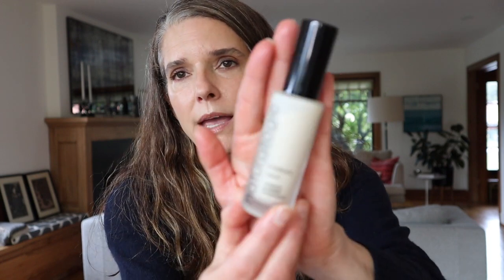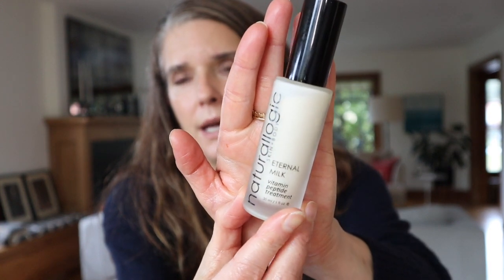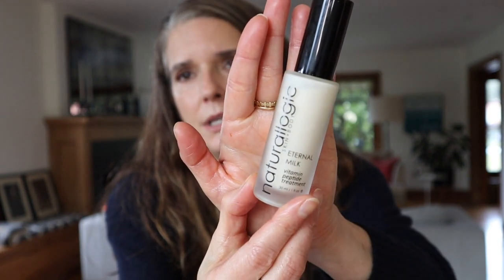Real quickly, I do want to mention the Natural Logic Eternal Milk. Now, Tony sent this to me as a holiday gift. Thank you, Tony. I really, really appreciate you sending this my way. I have used this in the past and I have talked about it in the past, but again, I'm including this because I feel like this has been reformulated somewhat since I last had it.